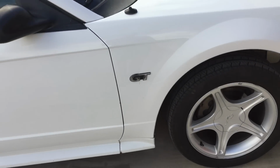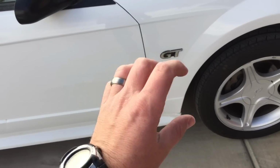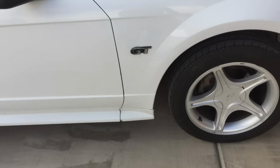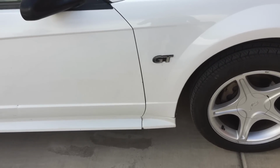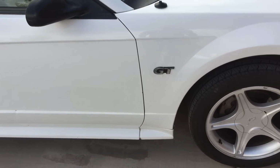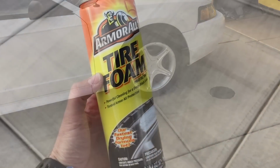The GT badges, if you go to buy them, they no longer have the guide pin at the top. It's just the flat one, like what you would get on the trunk. At least that's all I've been able to find. So I was glad that I was able to reuse the factory badge, because it has that guide pin, so you know you're getting it pretty well straight. And anyway, so good to have the GT badge back onto the side.